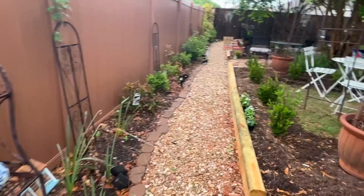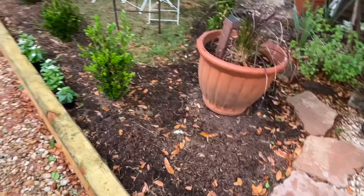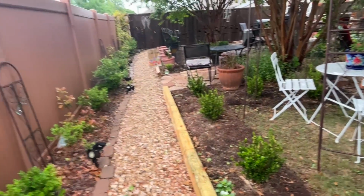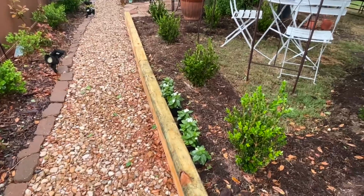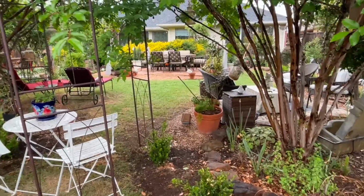Okay, so make my way around here. My next goal, I'm going to plant up this area. I got to figure out what plants would go best here. And I love, love, love, love white vinca. I do have white vinca in some of the potted plants up front.